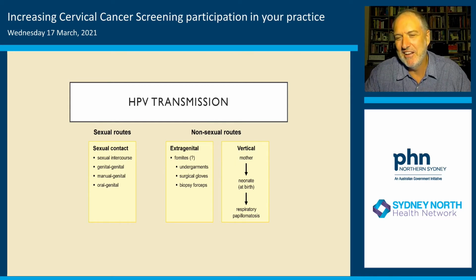It's not their fault. In reality, HPV from your mother really doesn't cause too many problems other than that respiratory papillomatosis. It's the HPV that you get from sexual intercourse that causes cervical cancer. It really is very unlikely to come from undergarments or surgical gloves. What it can come from, though, is anything where you're actually putting the HPV up next to that cervix. And manual genital, oral genital, sexual intercourse can all happen.